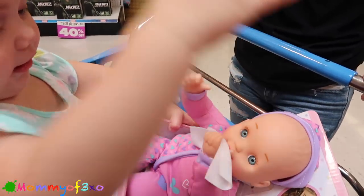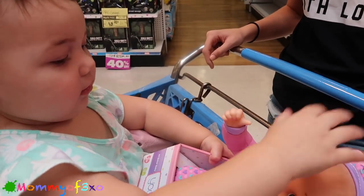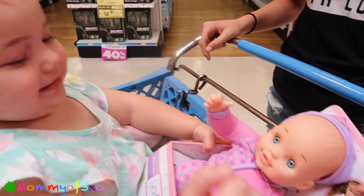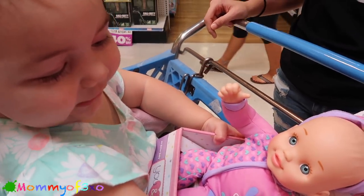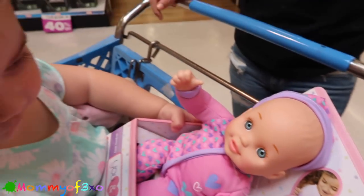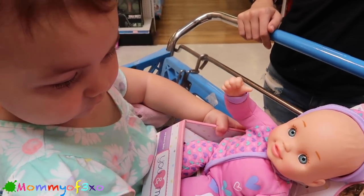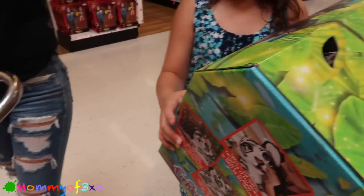Is that what you do? You touch her and she does that? Yeah, you have to go like this. Aww. Do you want that? Nina, do you want this? Do you want the baby? Yeah, that's her. And there's the little girl. That's her mommy. Do you want her? You do? Let's go see how much these things are, okay?